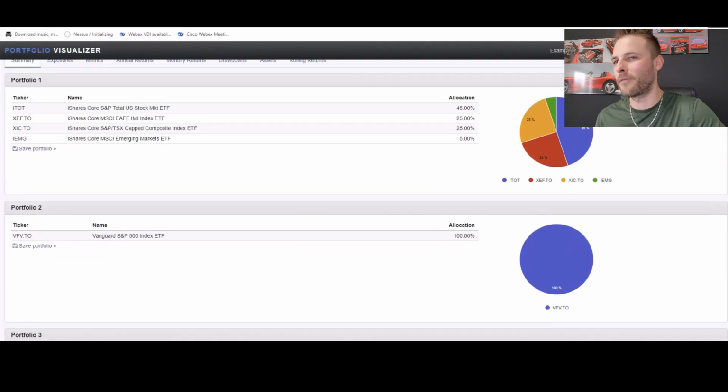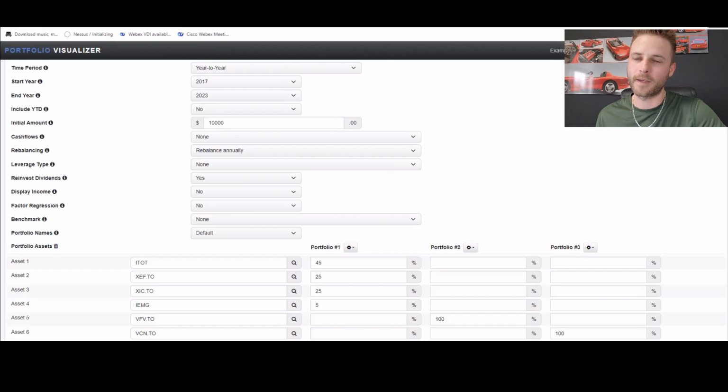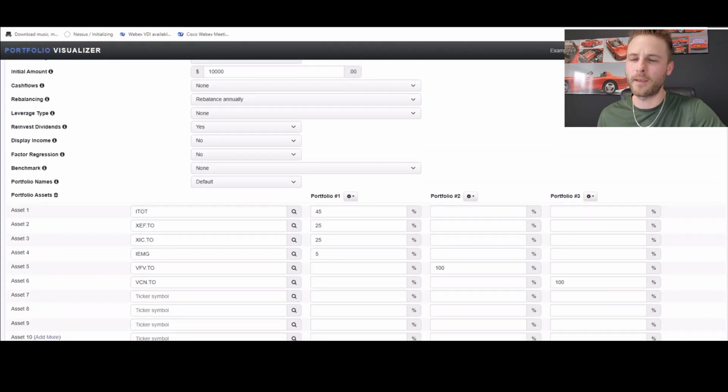Okay, going over the performance of XEQT, I think they started the actual XEQT ETF in 2019.